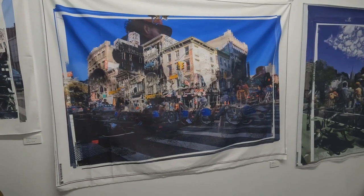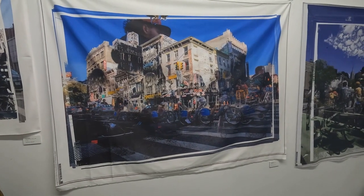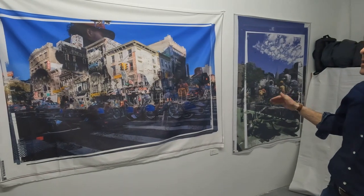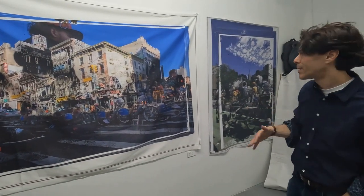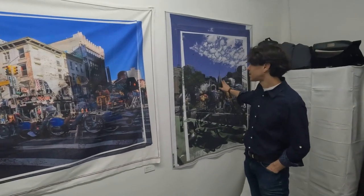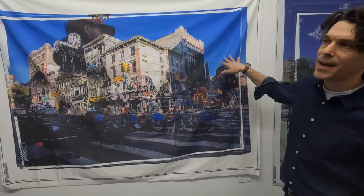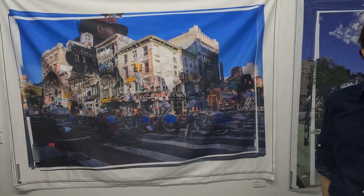New York has changed a lot, even before the pandemic. I don't know if the pandemic was the shift in what the street looked like, but there is a lot of construction right now, and I think that was happening way before the pandemic. But these spaces that I'm looking at, these spaces formed by gaps in construction, are now often being filled in, certainly.